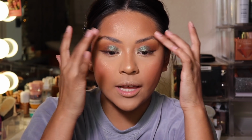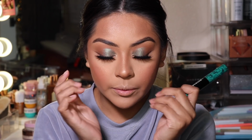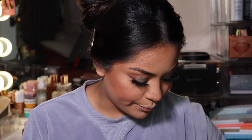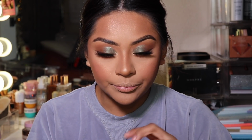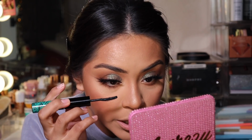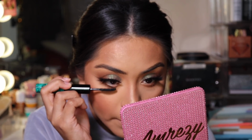Alright, so I'm going to do my brows off camera and then I'll be right back to finish off the look. Alright guys, so I already did my lashes. I even put a little bit of that shade on the bottom to smoke out the lash line. But now I'm going to take my mascara. This is the Glam All-in-One Mascara. And the crazy thing about this mascara is that it's only $5, you guys. I think that's such an amazing deal, especially because it's a double-ended brush and it works so amazing.